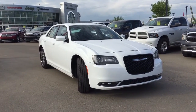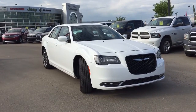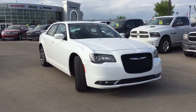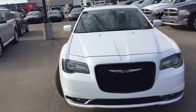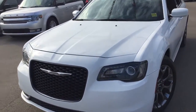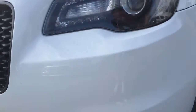My name is Bibi and today I will be taking you around this beautiful 2015 Chrysler 300S in a bright white clear coat. It is all-wheel drive and under the hood we have the 3.6 liter VVT engine with an automatic transmission. On the front we have our headlights, our daytime running lights, as well as some fog lights.